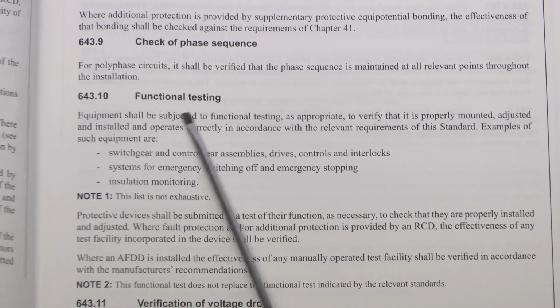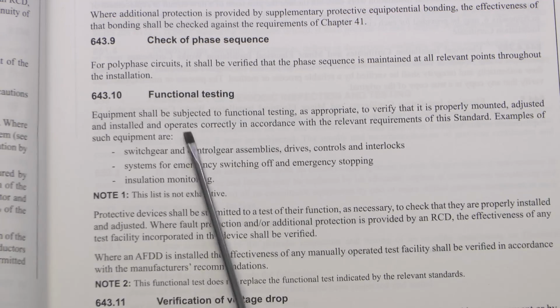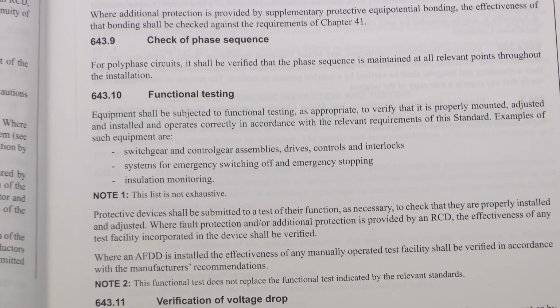643.10, functional testing, and there's a couple of additions here. We have a list of specific examples of equipment, whereas previously it was just a general sentence. So we've now got switchgear and control gear assemblies, drives, controls and interlocks, systems for emergency switching off and emergency stopping, and installation monitoring. And then a note: this list is not exhaustive, so there's a whole pile of other stuff which would need to be checked and tested as well. And that's pretty much what it always was. It's just they've called out a certain arrangement of items there to specifically identify.